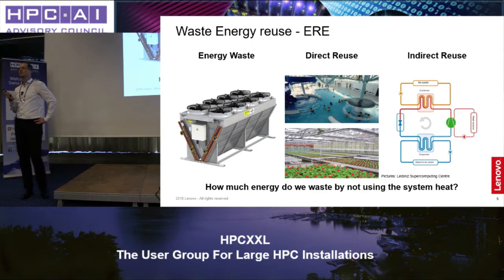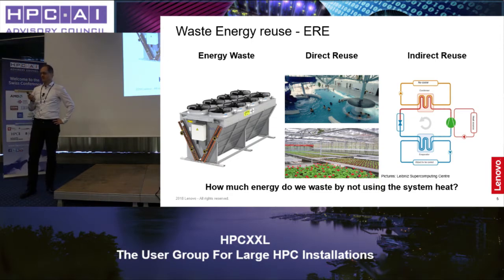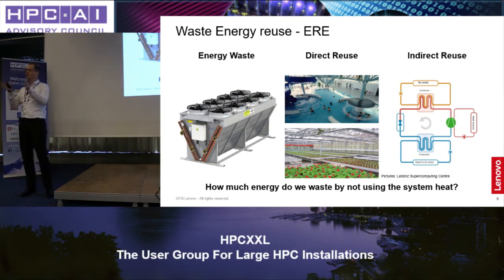And then, what do we do with the energy that we are wasting? This is a picture of a chiller that you have on your roof, and you sprinkle water on it, and you have your blowers at the top of your roof that suck air in, and thereby you're cooling the system, but the heat is really going away to air, and you do nothing useful with it. But you could imagine having a big data center and next to it a swimming pool, and you can just heat the water and make some use of that. If you're getting 50 degree hot water from your system, you can easily heat the pools.